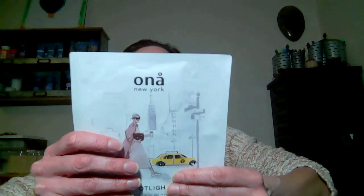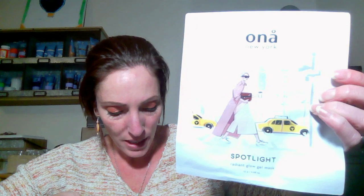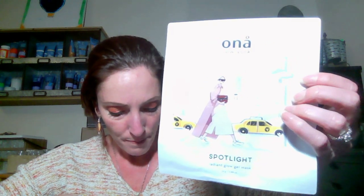And the last thing besides all the crinkles is this Radiant Glow Gel Mask by Ona New York Spotlight. Okay, let's see. Formulated with plant ingredients native to Russia and Northeast Asia, this refining hydrogel mask will even out complexion, rid of impurities, and restore a youthful glow. Its comfortable fit and non-slip quality makes it perfect for anyone on the move.